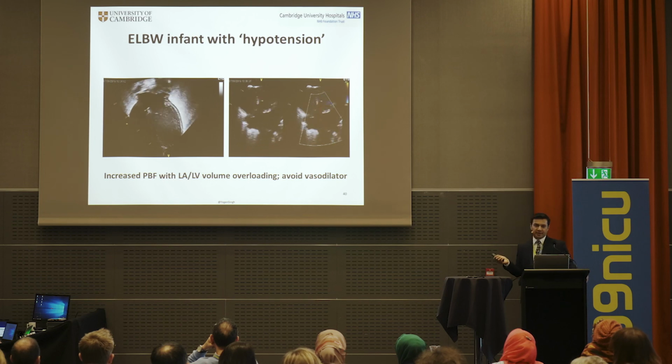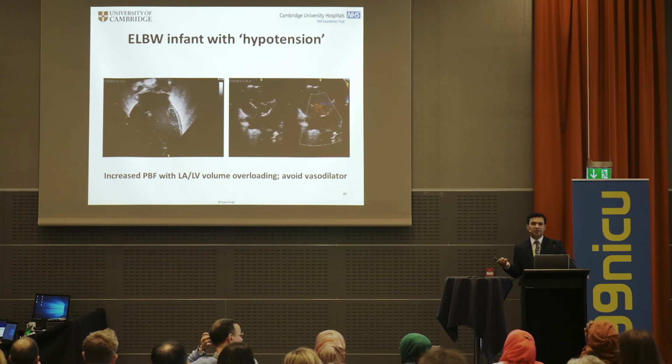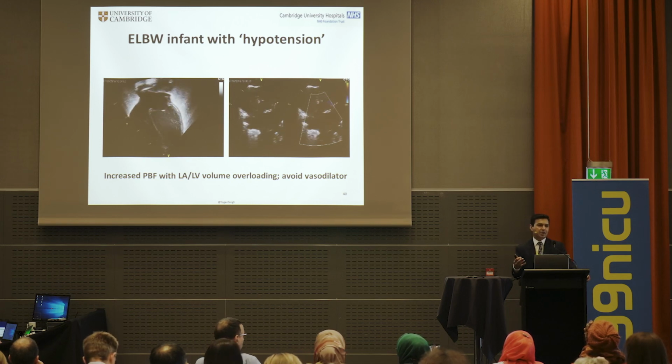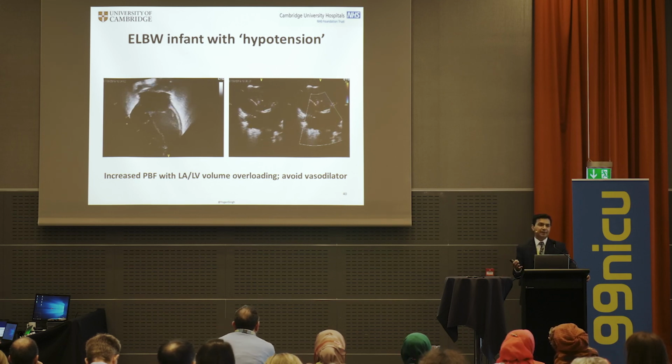The last one is a very interesting baby. This baby had an echocardiography done by a neonatologist within 24 hours, which showed a PDA, PFO, structurally normal heart. The baby had very bad chorioamnionitis, a PPROM kind of picture, but there was no clinical pulmonary hypertension, and the baby was managed as normal RDS, with multiple surfactant doses, and did very well.